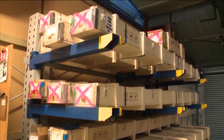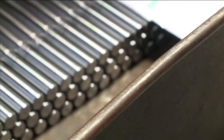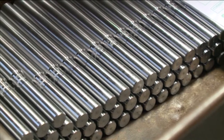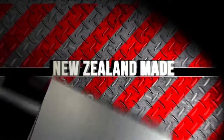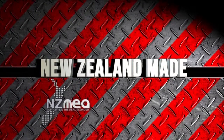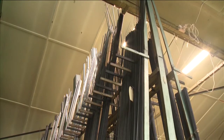They make 60,000 drill bits a day here. The factory is a branch of Australian-based company Patience and Nicholson, which sells parts on both sides of the Tasman, as well as in Asia. This is the imported raw bar, which goes on to become the end product.